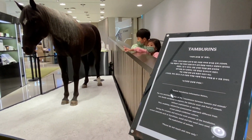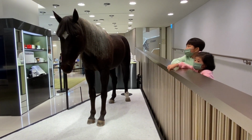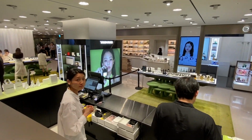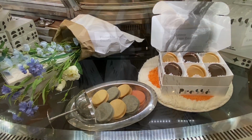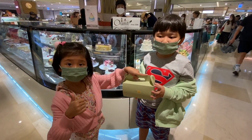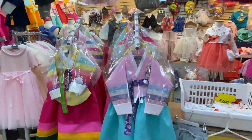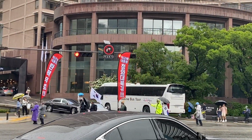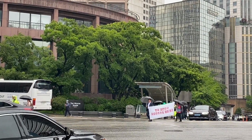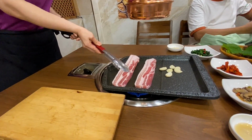It started to rain, so we stay indoors and go to Lotte Mall instead. There are a lot of cute and pretty desserts at Lotte Food Mart. There are a lot of underground shopping malls on our way back to the hotel. We decided to have barbecue dinner for the night.